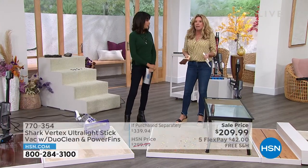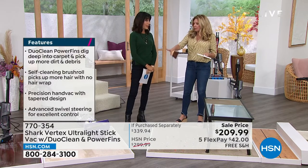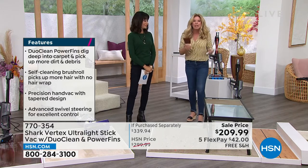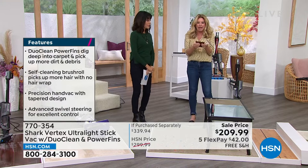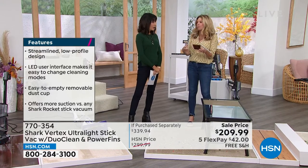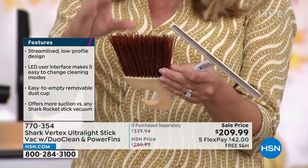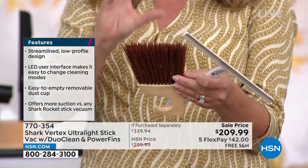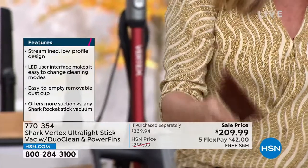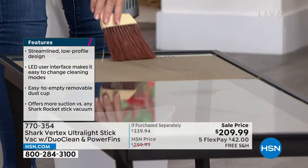So it's a two-in-one. I want to break down the PowerFin technology again, because we talked about the Duo Clean where it buffs and cleans the hardwood floors. We talked about the self-cleaning brush roll. The reason I want to spend a minute talking about the PowerFins is because it's a new way of thinking. It's wrapping your brain around a new way. Because we're all so used to the brush rolls that have the bristles. The bristles hold on to the hair and hold on to everything. So look at what happens when you clean with a bristle. Do you see? It's kind of a hard shot to see right there.